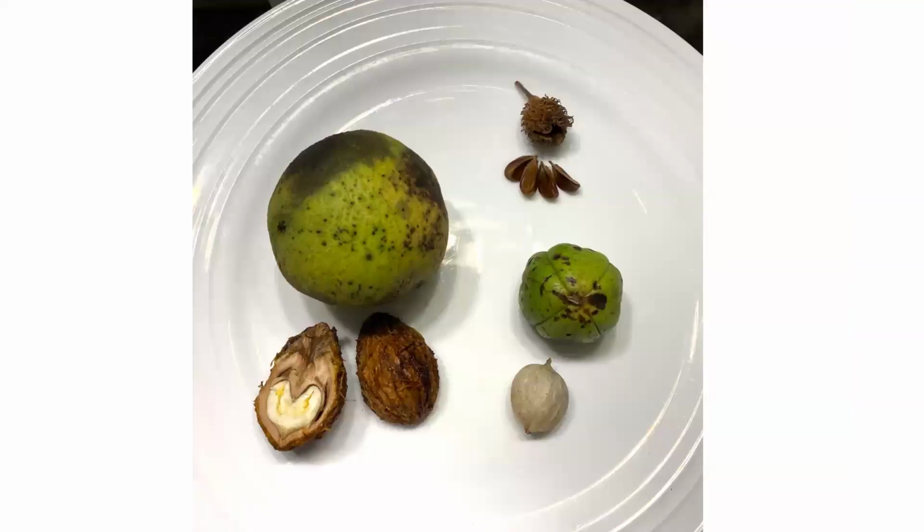I'm a big fan of foraging for nuts. Can anybody identify any of these nuts? Do they look familiar? Yes, what do you think? That's right. They're real messy to process, by the way. You gotta be careful. Is that a beech nut? That's right, yeah, beech nuts at the top.